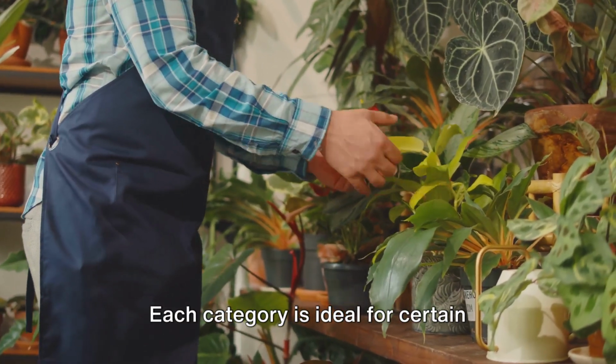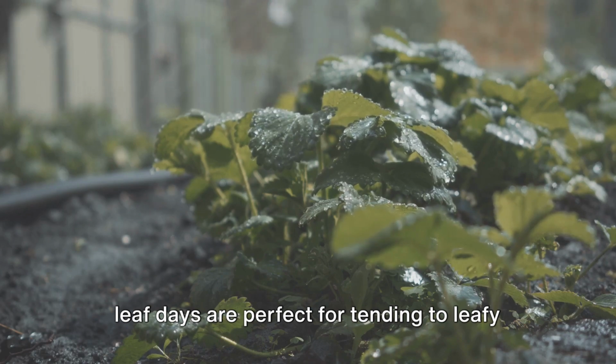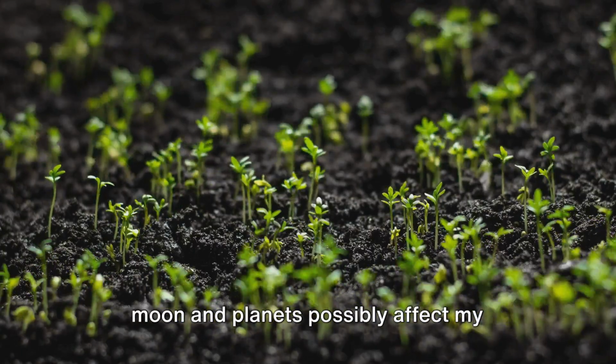Each category is ideal for certain gardening tasks. For instance, root days are best for planting root crops like potatoes, while leaf days are perfect for tending to leafy greens like lettuce and spinach. Now you might be wondering, how can the moon and planets possibly affect my garden?